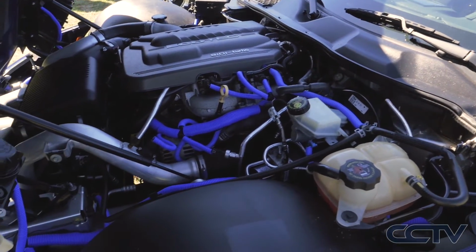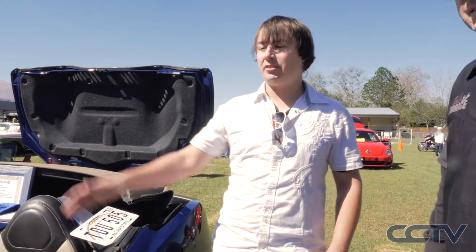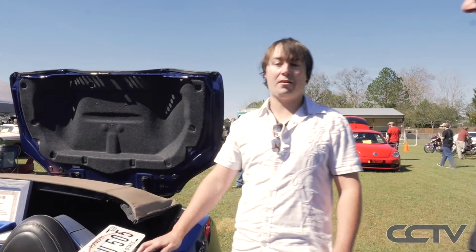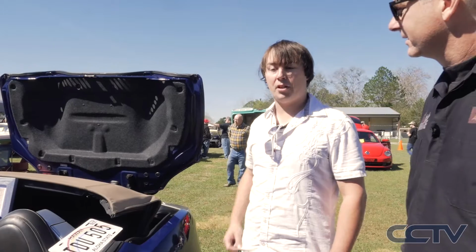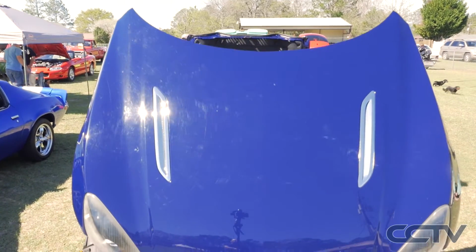Now, Ron, is that all factory? Mine is pretty much factory. I just did a few repairs to it and just added a little color to it, but mine's just pretty much basic factory, and that's how I wanted to keep it, because it's going to be worth a lot in the future. That's right. Now, this is a turbo car, so you said they're trying to get into that market in those couple of years.